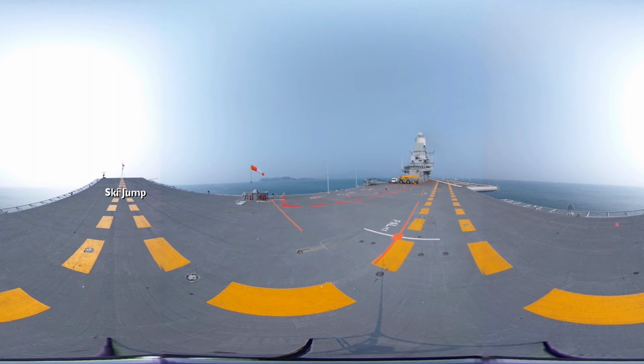The ski jump, or the elevated front part of the flight deck, provides extra lift to the fighters, enabling them to take off from the short runway of the carrier without the use of catapult.